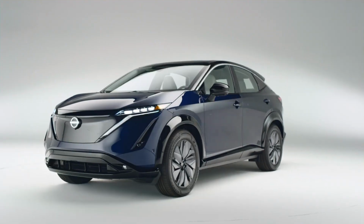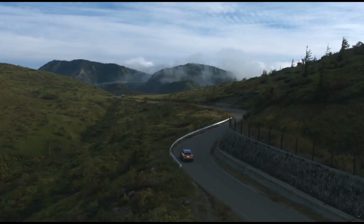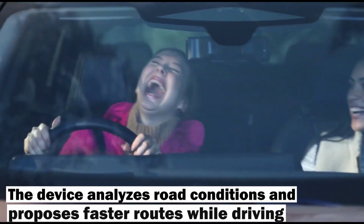Seamlessly connected technology. Nissan designs vehicles around the driver, making them intuitive and entertaining. This incorporates a redesigned HMI and over-the-air firmware updates. Drivers can monitor Ariya's battery status while sipping coffee at the breakfast table. Intelligent Route Planner sends a reminder when it's time to leave, keeping the day on track. The device analyzes road conditions and proposes faster routes while driving.